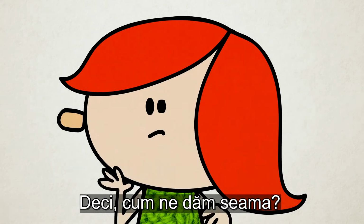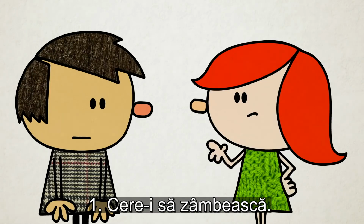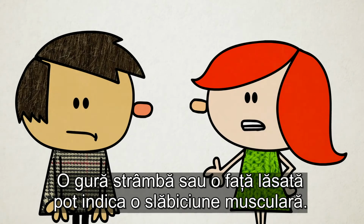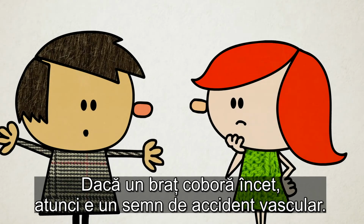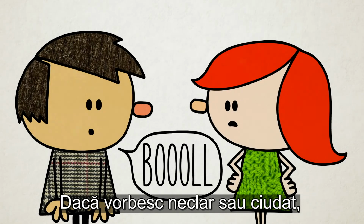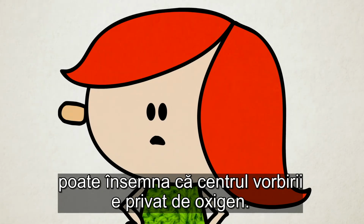So how can you tell? Here are 3 quick things to try. 1. Ask the person to smile. A crooked mouth or facial drooping can indicate muscle weakness. 2. Ask them to raise their arms. If one drifts downward, that arm weakness is also a sign of a stroke. 3. Ask them to repeat a simple word or phrase. If their speech sounds slurred or strange, it could mean that the language area of their brain is oxygen deprived.